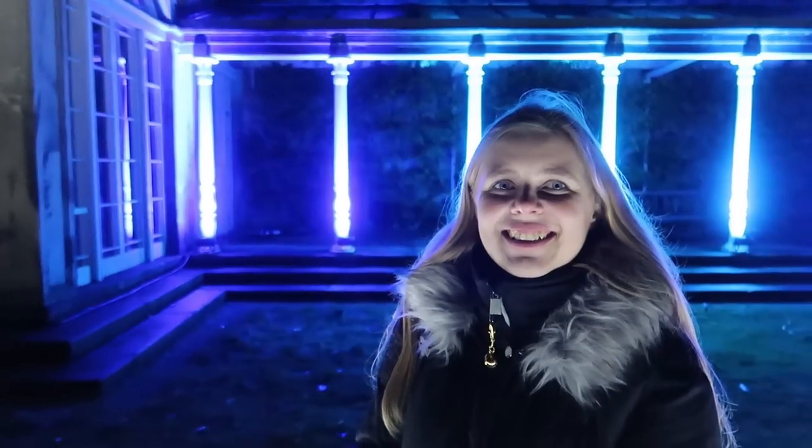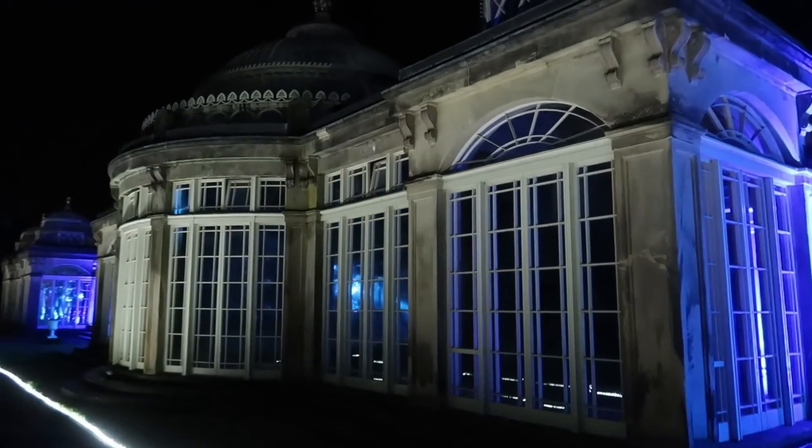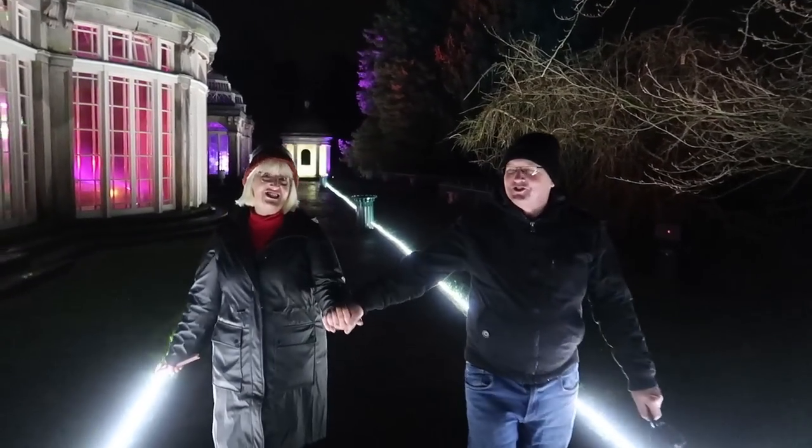The conservatories, the mirror balls, just fantastic. I definitely take this over walking just around that little bit of Forbidden Valley. I think this is a lot better coming through here. Yeah, these scenes are gorgeous here.